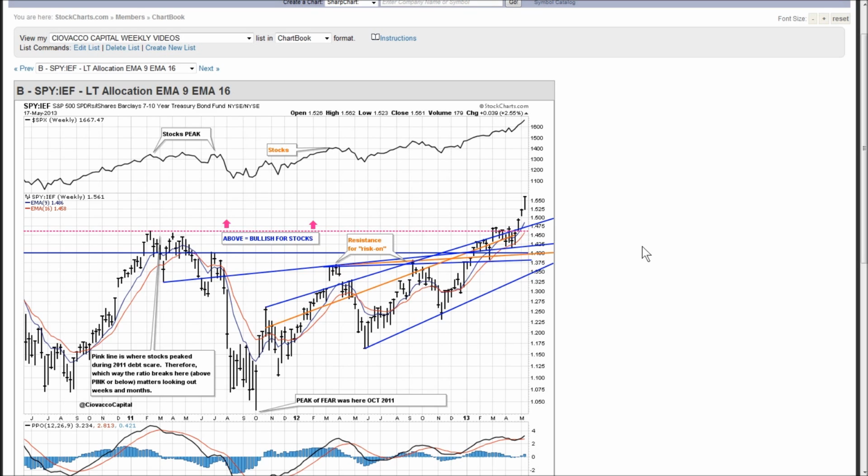This is an updated version of a risk-on, risk-off chart that we've been following in these videos for months. S&P 500 relative to bonds, stocks relative to bonds, risk-on, risk-off. Point of showing the chart: this annotation has been on this chart for literally months, saying if this ratio cleared this pink line and held it, it would be bullish for the stock market.